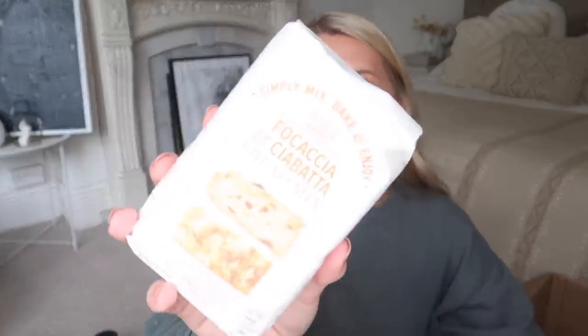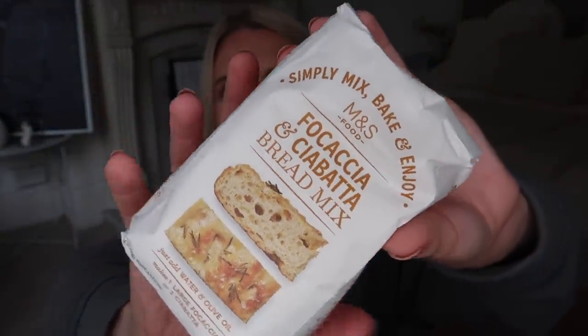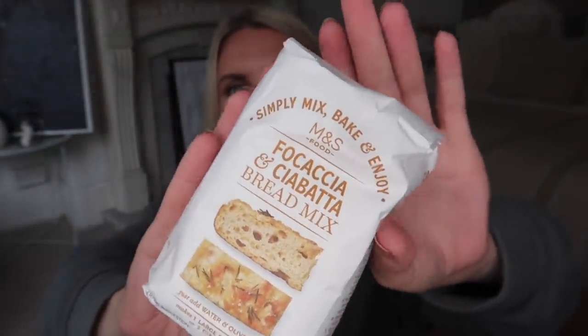And I thought this would be fun to do, and it's like a DIY bake your own focaccia or ciabatta bread mix, which I love focaccia. All you need to add is water and olive oil. It makes either one large focaccia or 2 ciabattas.